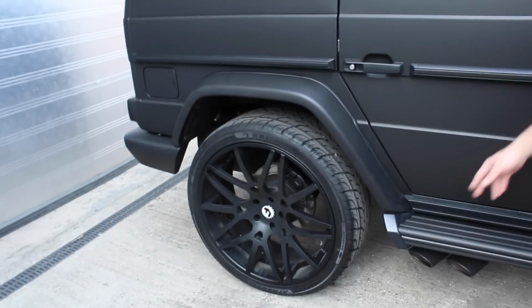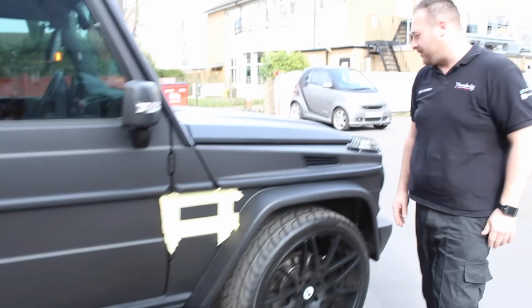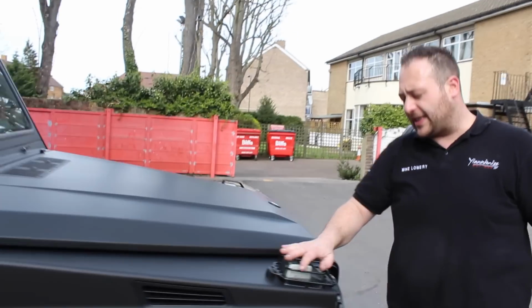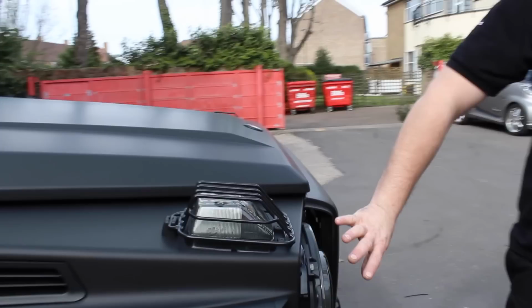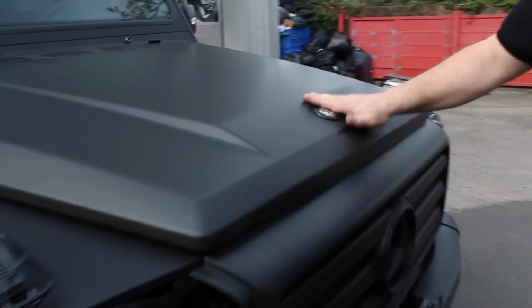Hey guys, it's Mike from Yiannimize. Today we are looking at this G-Wagon AMG 55, and it's been completely blacked out. I mean everything, every single bit of chrome on the vehicle has been done. It's got these lovely 24 inch rims, black tailpipes have been done, the steps have even been wrapped. Customer's having these cages fitted over the lights. It's going to have cages on the front lights. We've changed the centre Mercedes sign to a nice AMG one.